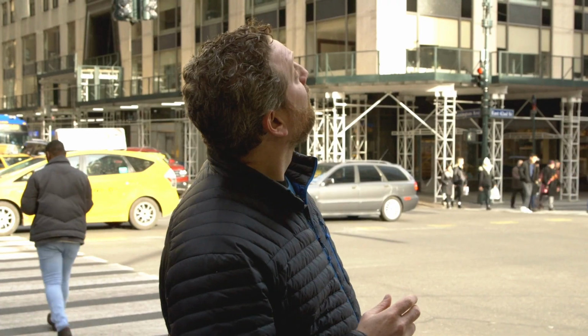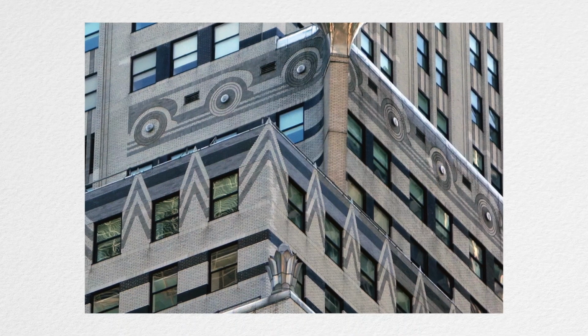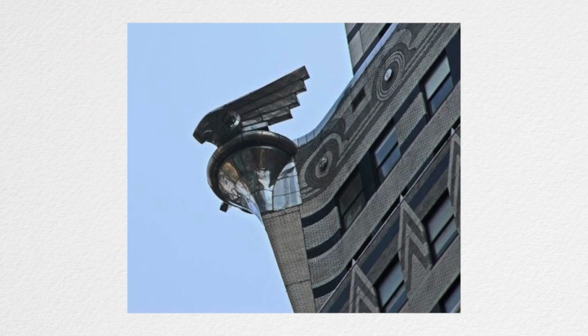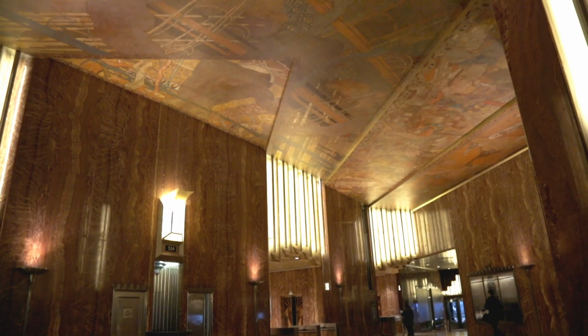Beautiful Art Deco. Many believe the crown of the building was modeled after a Chrysler grille, though that was not intended. You can see imagery of hubcaps and fenders and hood ornaments throughout the building. Cars, America. Oh yeah, and while you're here, be sure to check out the lobby. It's friggin' gorgeous. Forget about it.